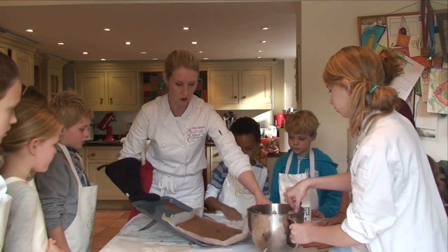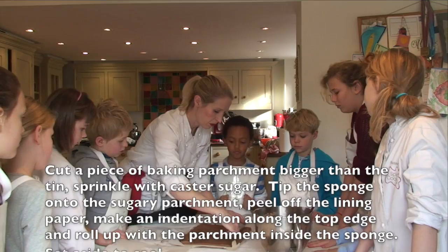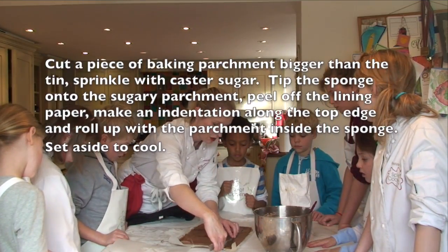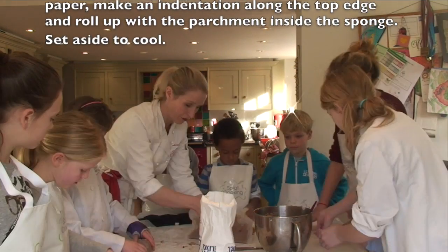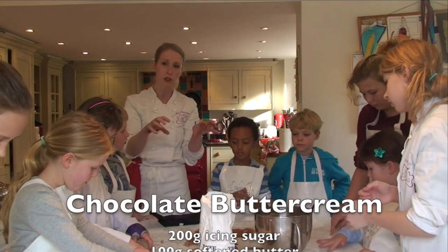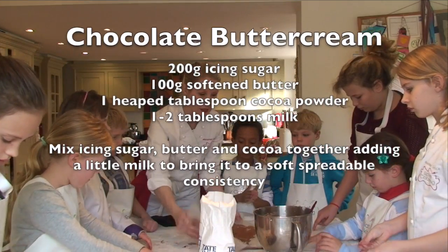Right, so this is yours, this is cut into 3, you could do a really big one, but you put an indentation along there to help roll it. Could you copy the sugar? Fold it up with a baking parchment inside. What you're going to do is once it's cooled, it will hold its shape. You unroll it and then you roll it again with the buttercream inside.